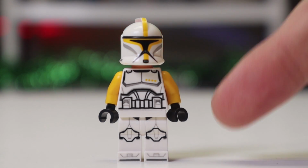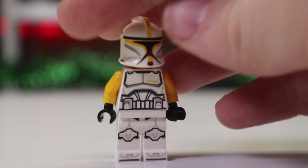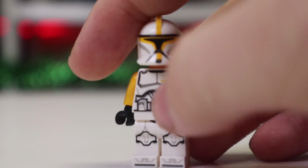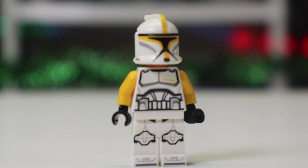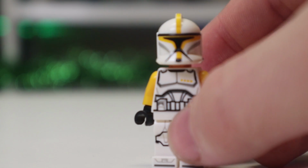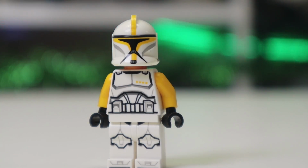This is the first time we're getting the all-plain white Clone Trooper legs, and we're also getting this torso like this. Obviously, we've gotten it like that on the 501st torso before, and this is kind of a combination of the animated style of Clone Trooper as well as the movie style, which honestly, I'm not a huge fan of. I prefer the 2014 style for the official, and then I prefer the 2013 style for the Clone Wars. If they have to do it like this, then, you know, it's alright.